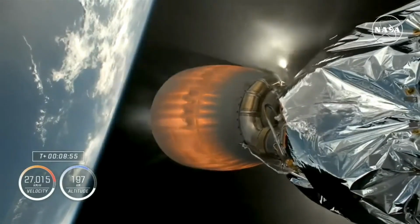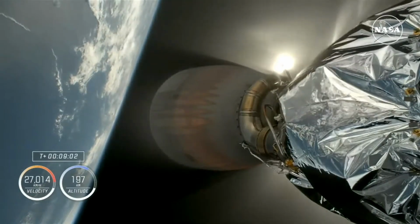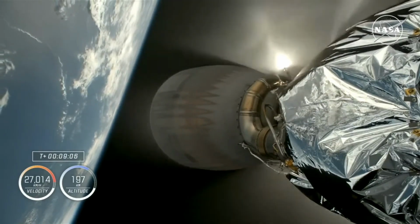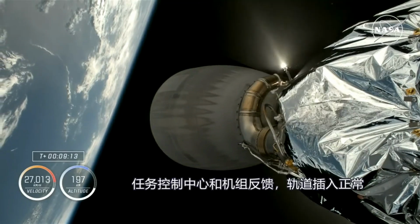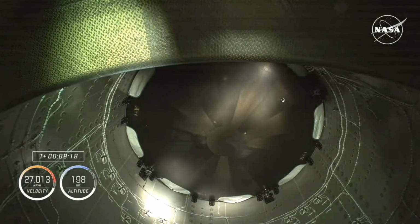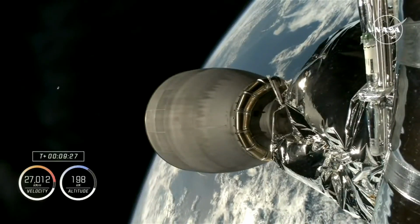MVAC shutdown. Confirmation of the Merlin vacuum engine shutting down. Dragon, SpaceX, nominal orbit insertion. Good news there from Mission Control, and Freedom copies, nominal orbital insertion, from our crew that we have had nominal Dragon orbit insertion. SpaceX, launch escape system disarmed. Freedom copies, LES disarmed.